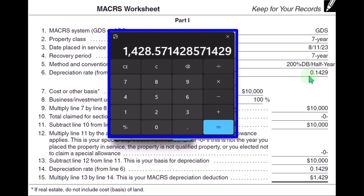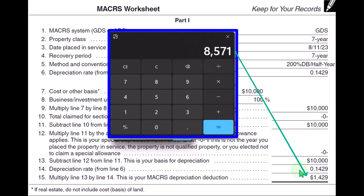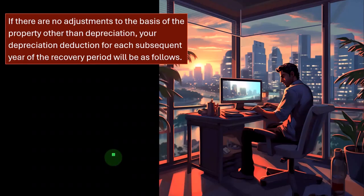But when you get into the second year, instead of taking the rate that I calculated, which was 1/7 times 2, which would be 0.2857, times the adjusted basis, which would be 10,000 minus the 1429, I'd have to multiply that rate times the 8,571, the adjusted basis. But that's confusing. We want to just apply the second year number from the table times the same unadjusted basis, which would still be that 10,000. That's the general idea. That's why it's easier.